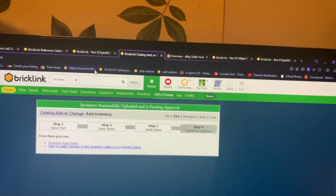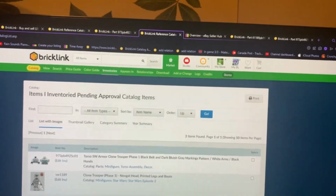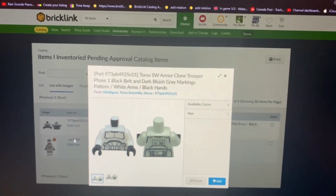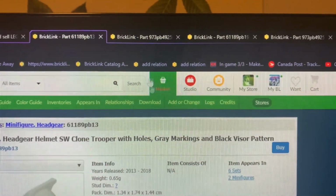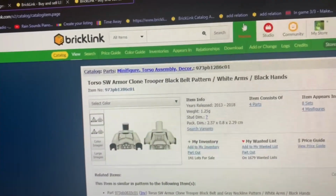I think that they like that, just so that they know it's ready for approval. And then I can go there, and then I can check to see over here. I can click on new inventories. This is my pending area, and then this minifigure inventory is now pending, and then this torso inventory is now pending. And then if you look over here, I had "add relation" is what I titled 2 different saved things. So I've got the helmet and the torso.